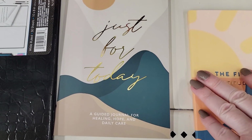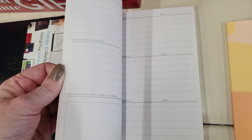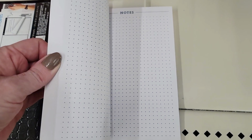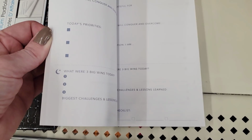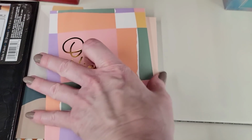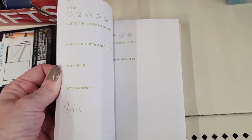These are cute. Look at this. So they're like little journals of some sort. Sorry, I was trying to focus. 5 minute grateful. So you just write things that you're grateful for. And then you have this one, one of a kind. Those would make good gifts.